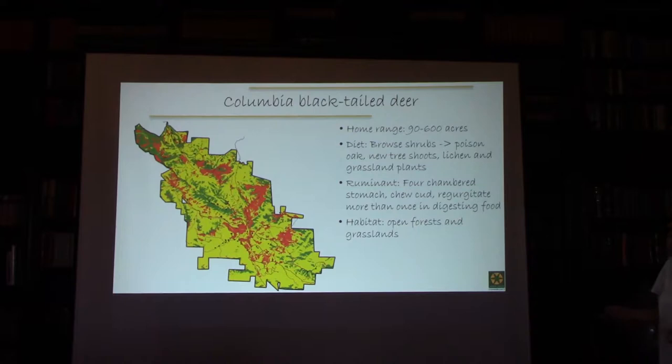They do not like the scrubby area. These areas that are along Chamisal Ridge here, and you've got a lot of chaparral and coastal scrub, they're not big fans of that. So if you are looking for deer, look for them in the grasslands. Their home range, surprisingly small.